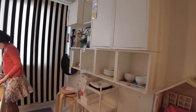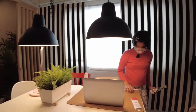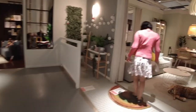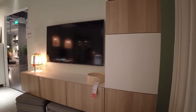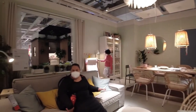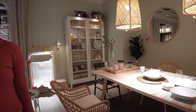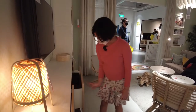Look at this, oh, they have a stand. Desk pad. Oh, it's a desk pad. Oh, house. Oh my gosh. Mom, look. You like this one? I love it. Isn't that cool? You press it.